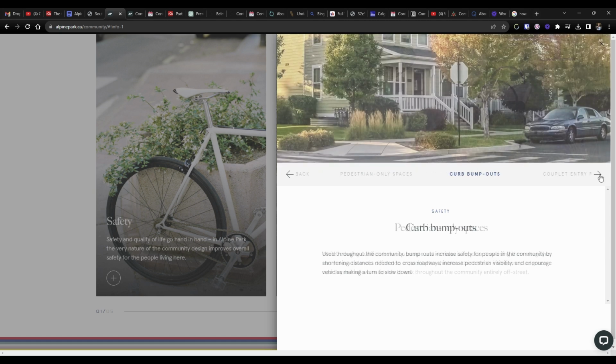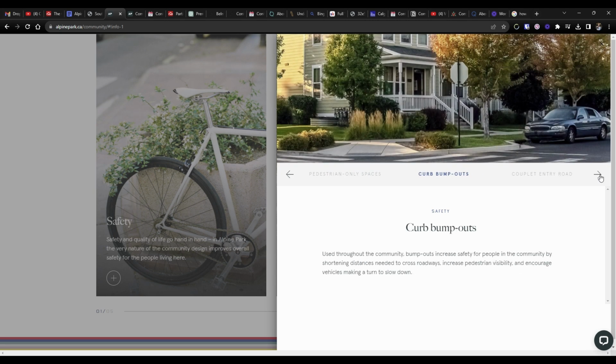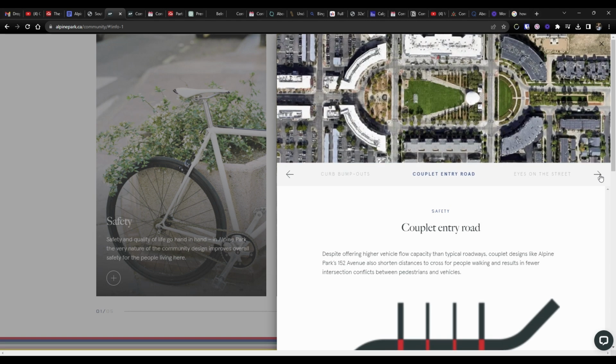There are also curb bump outs, and they're used pretty much throughout the community. Ideally, what this does is help to increase pedestrian visibility and encourage vehicles to make a slow turn. There are also couplet entry roads, which is very unique. I want to highlight this a little bit further because of how it is designed. So take a look at this.